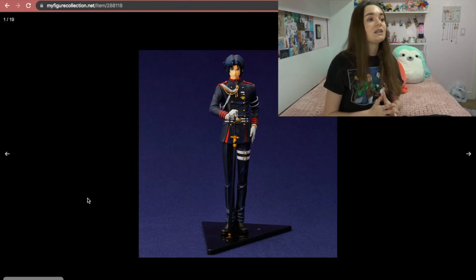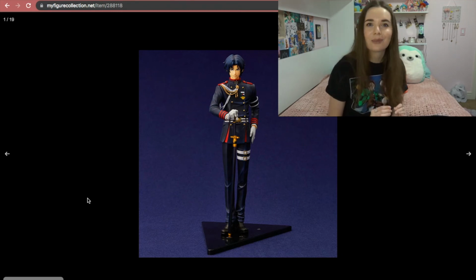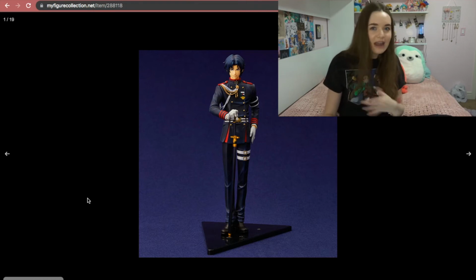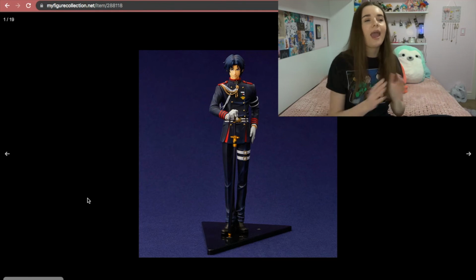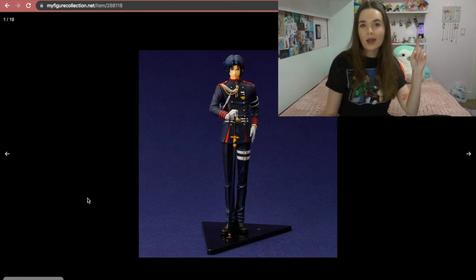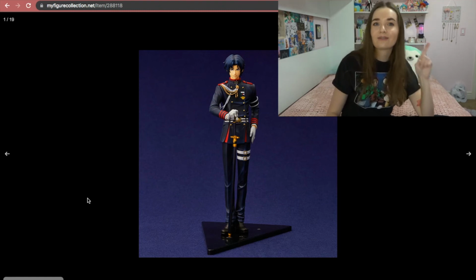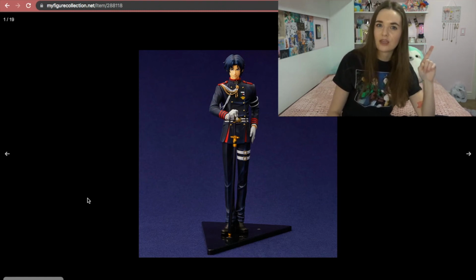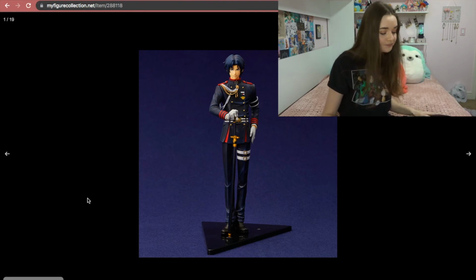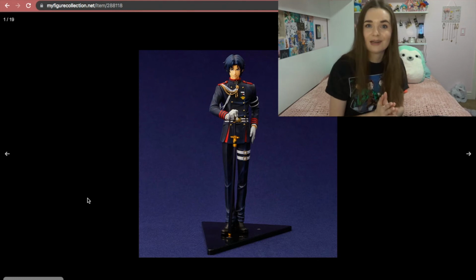He is so hard to find on the aftermarket. Hardly anybody sells him. He never shows up on AmiAmi. He never shows up on Mandarake. And if he does, he'll be expensive. Like one time I have ever got a My Figure Collection notification that someone's selling him for like $500 US. He is so unattainable, it's crazy.